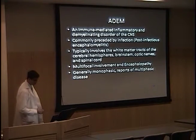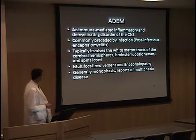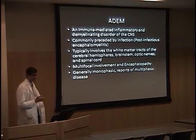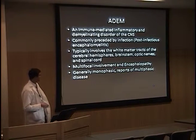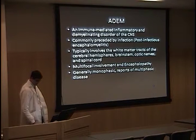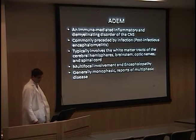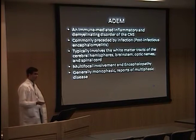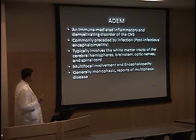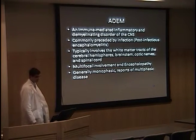So, just a brief discussion about ADEM. It's an immune-mediated inflammatory demyelinating disorder of the central nervous system. It's commonly seen in young children, age range 5 to 8 years old, but it has been reported in all ages. It's commonly preceded by an infection and used to be called post-infectious encephalomyelitis. A non-specific URI is the typical history that patients can give, such as our patient. Lesions seen on MRI typically involve the white matter, cerebral hemispheres, brainstem, even optic nerves and spinal cord. Therefore, other diagnoses like clinically isolated syndromes such as optic neuritis, transverse myelitis, and neuromyelitis optica can muddy the water in terms of what the true diagnosis is here.